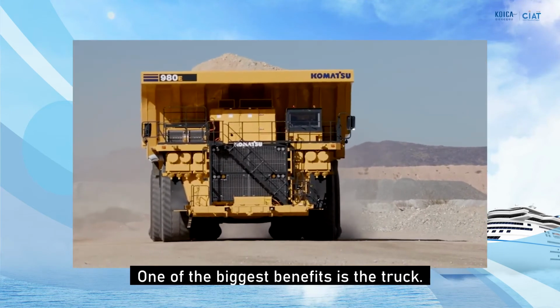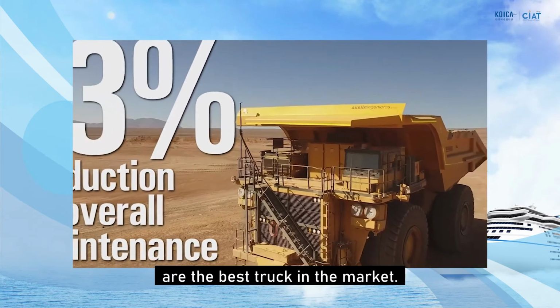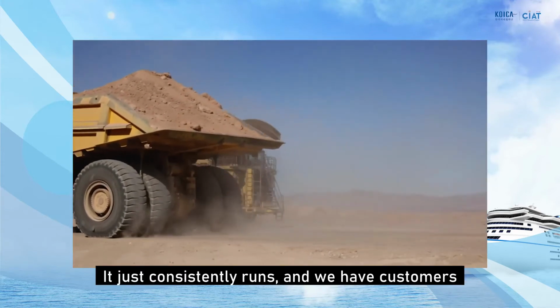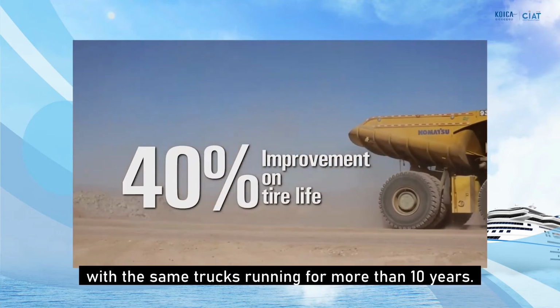One of the biggest benefits is the truck. The truck itself is very reliable, the best truck in the market. It just consistently runs. We have customers with the same trucks running for more than 10 years.